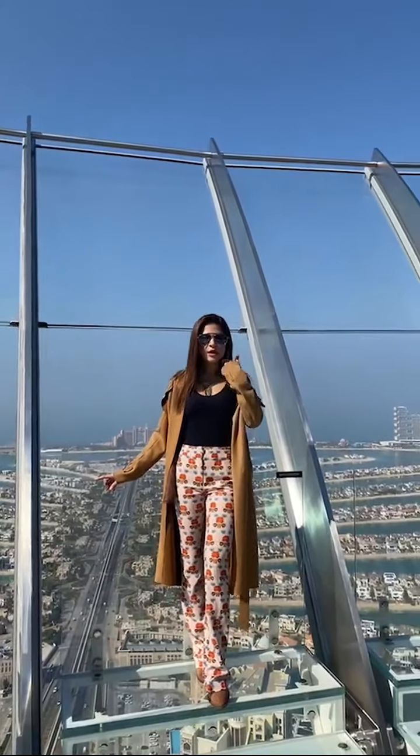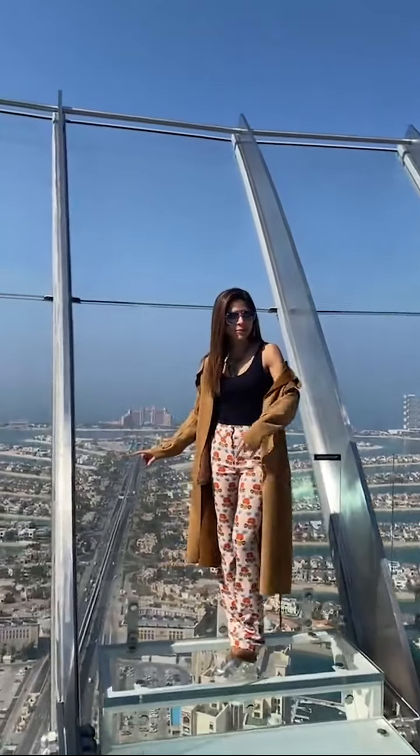Looking up so that there's no shadow. Wait, one second. Make a boomerang too if you can, of me stepping down.